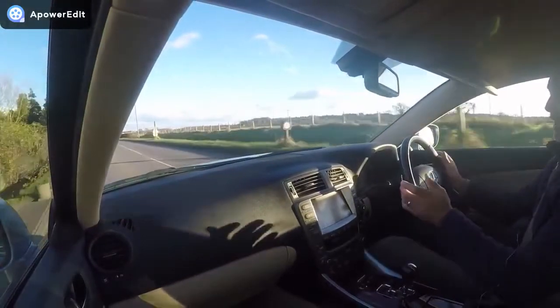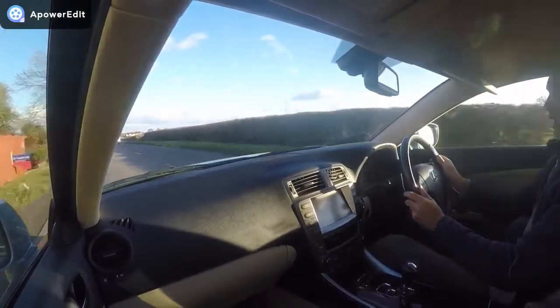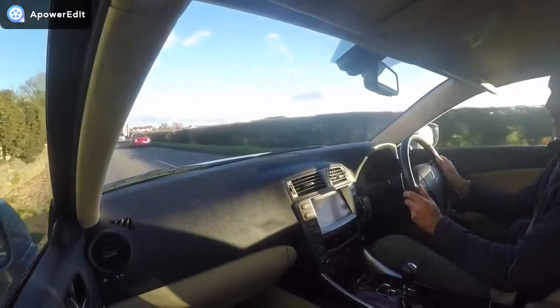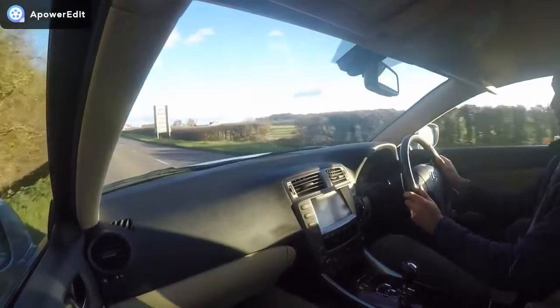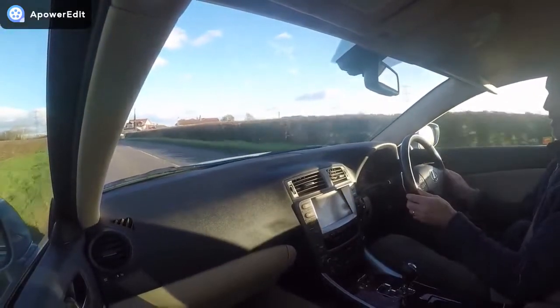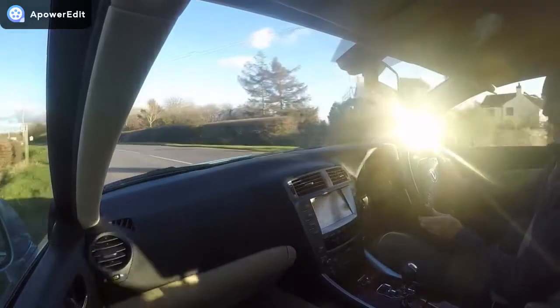But all working exactly as it should. Steering of the car, lovely, sweet. There's no slack in it, no free play. It's just tight and taut as you'd expect with the mileage. Also tracks absolutely bullet straight, and there's no vibrations coming back through the steering wheel of the vehicle at all.